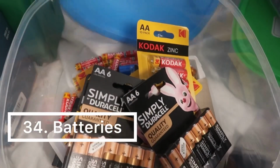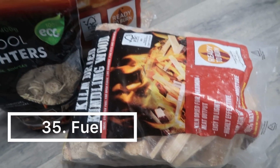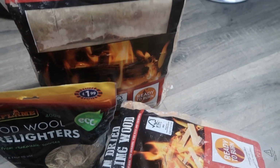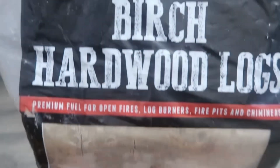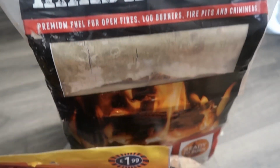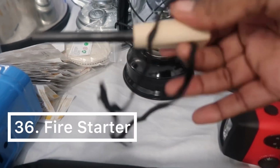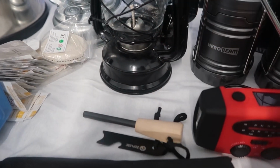Number 34, batteries. Number 35, fuel. These can be used for barbecues, for your wood burning stove, for your camping stoves, and great to have on hand if you're just getting started. Number 36, a fire starter. You could have a couple of these on hand because they're quite cheap.